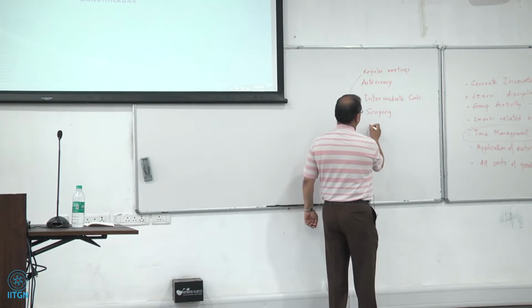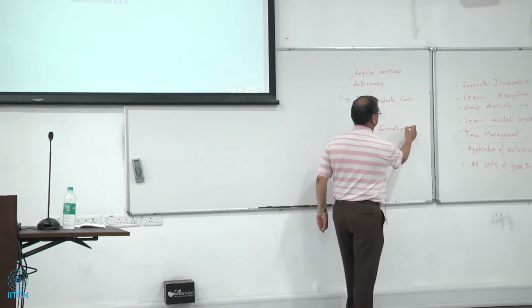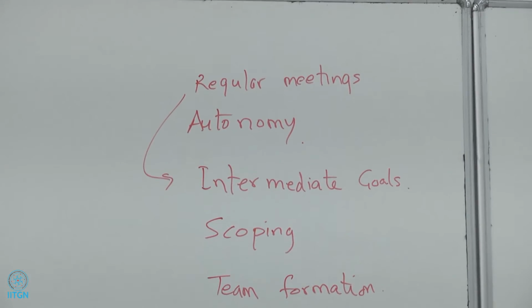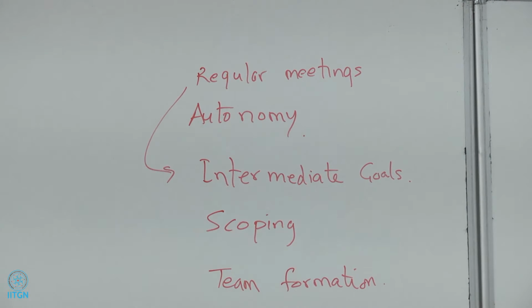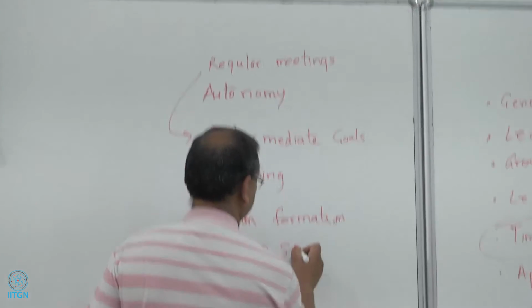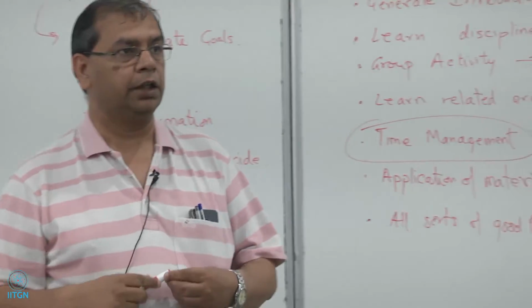The next thing that we need to look at in a project is team formation. How do you decide a team in a project? In your course, when you give a project, how do you decide a team? Let the student decide. So that's one possible way of doing things. Students decide. Okay.